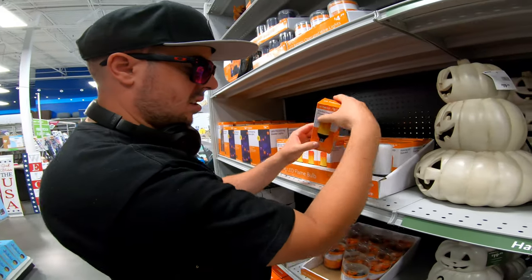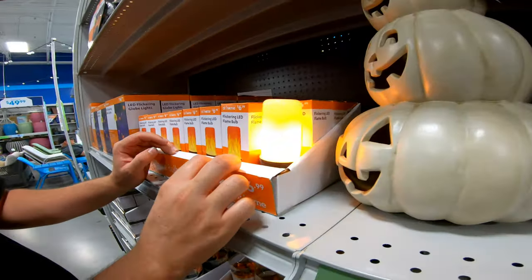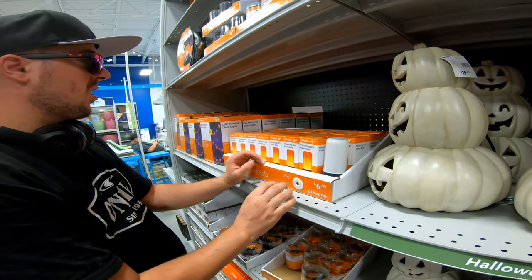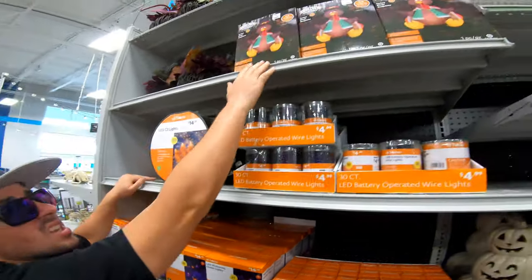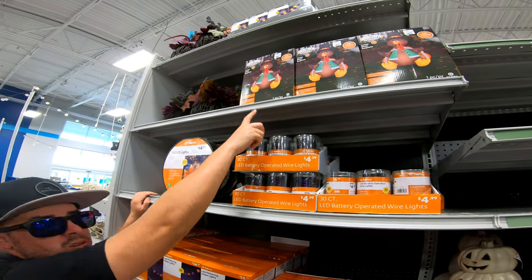Flickering. Looks nice. Wow, look how bright that is. The cameras can't pick up how the color looks. Yeah, that's pretty awesome. Have you got some lights for your tree? Your Halloween Christmas tree? And then I got one of these. You got one of those? I think I spent like $10 because they got a discount.